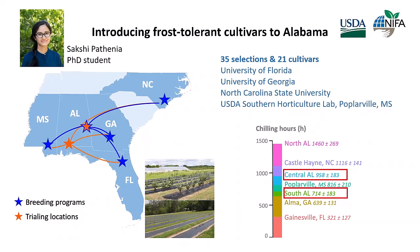If we look at historical weather data on chilling hours, Central Alabama is a little similar to Castle Hayne in North Carolina, but with slightly fewer chilling hours. And if we look at South Alabama, it's very similar to Alma, Georgia, but with a bit higher chilling hours. So in general, our harvesting window is usually a week or 2 later than Alma, Georgia.